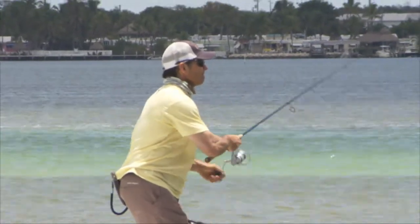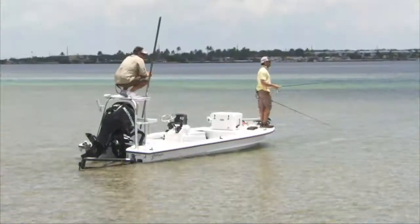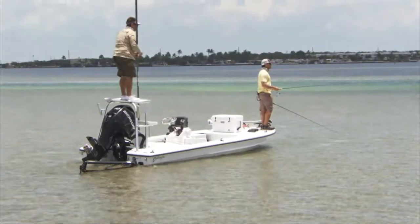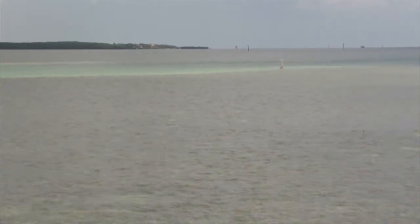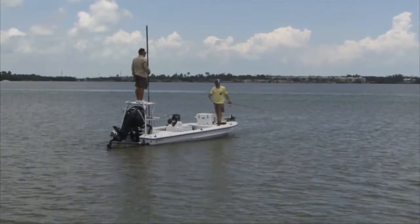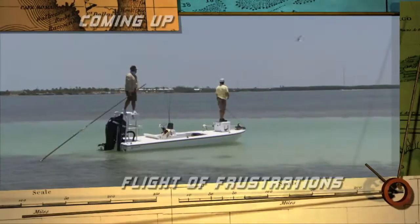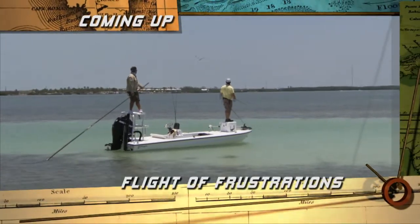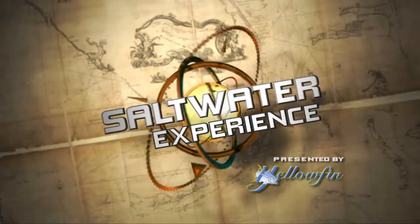Nice cast. They'll smell that thing eventually, I think. Where'd he go? Saw that dark shape and it just sat there. It's crazy. How do they do that? Stopped feeding and went towards the channel, I guess. I'm gonna hold my tongue. Pretty good cast, man. Oh, I thought you had a chance there. That bird, man. Yeah. Try him one more time. That was shaping up to be a really nice opportunity there.